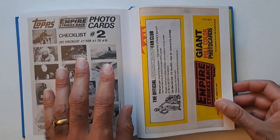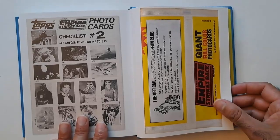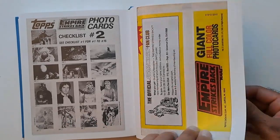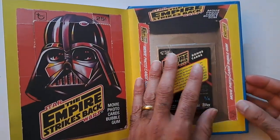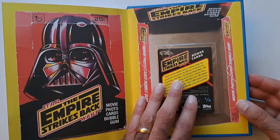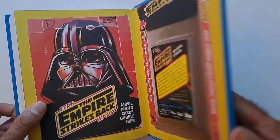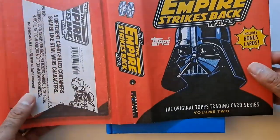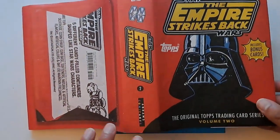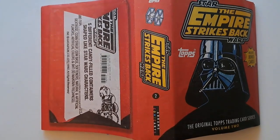And here are some of the stuff that would come with the packaging. All right, and that's the end. These books came with bonus cards. I never took them out of the pack, but that is it for the Empire Strikes Back Topps book from Abrams Comic Arts. This came out maybe 10 years ago as of this recording, maybe a bit more.